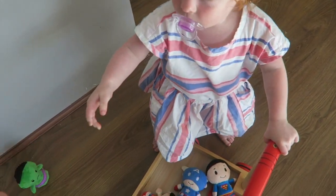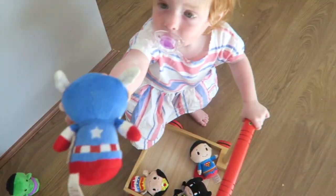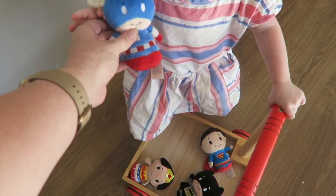Yeah, that's the Flash. Do we want to put that down here too? Yeah, that's Captain America. You can have Captain America. Look, it matches your dress.